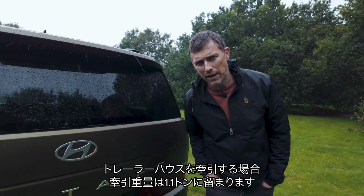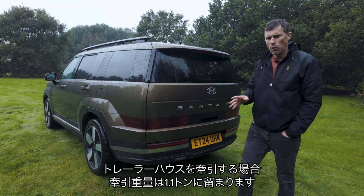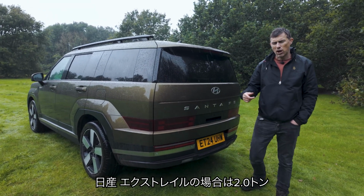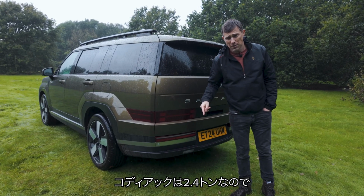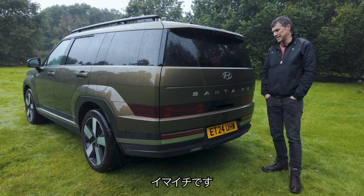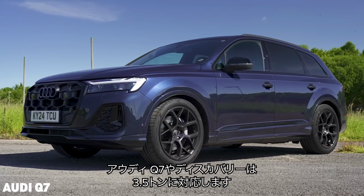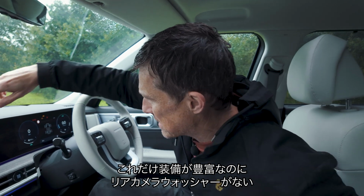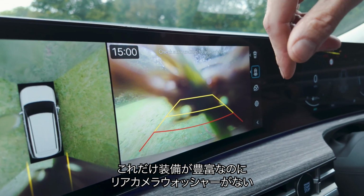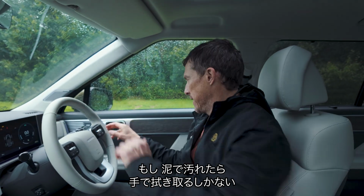If you like caravanning, then the Hyundai Santa Fe won't be for you. You see, the maximum towing capacity of all versions is 1.1 tonnes. Now compare that to the maximum towing capacity that you can get with the Nissan X-Trail of 2 tonnes and 2.4 tonnes for a Škoda Kodiaq. It's not great, is it? And when you're comparing it to its more premium rivals, things like the Audi Q7 and Land Rover Discovery can all tow 3.5 tonnes. For a car that has loads of equipment, I'm a bit surprised that there's no washer for the rear camera. So if it gets covered in crud and you need to clean it, you're going to have to do it manually.